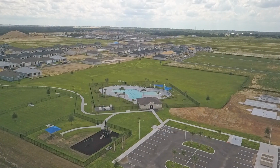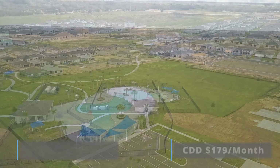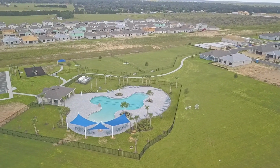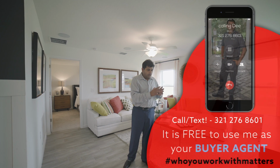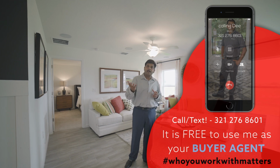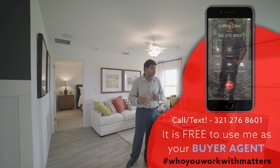Yes, there is a CDD, and the HOA is about $12 a month. CDD is just about $179, so it adds up to about $191. CDD is nothing but a tax that sticks to the property for the next 30 years. Some of the communities do not have that CDD because the builder pays for the infrastructure cost up front to the county or to the state government. But in some cases, that's not the case, and the base prices are a little higher. But one way or the other, it's still something that you as a consumer will end up paying. So just keep that in mind.